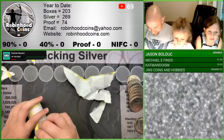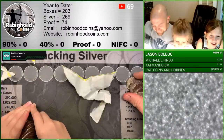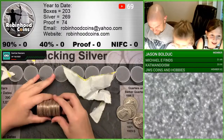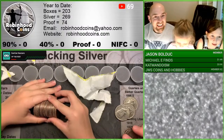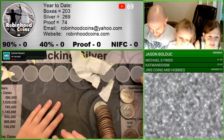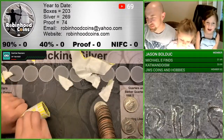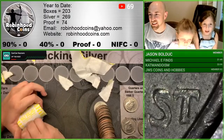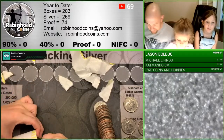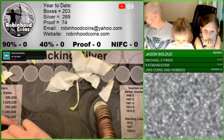Give you $500 for the Loomis box? Brad said 501. I don't know who said 500, but Brad Kearney said 501. Yeah, we're not selling it, but we will be giving away some of the silver that we find.